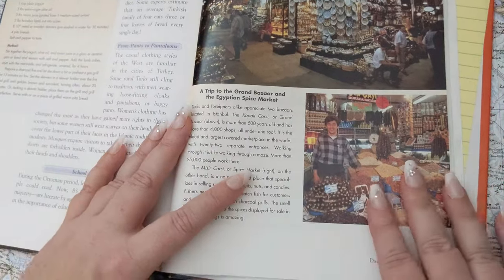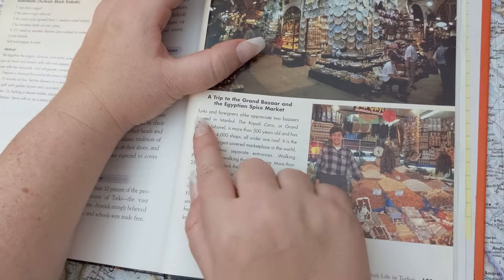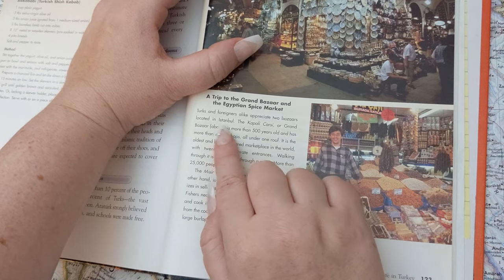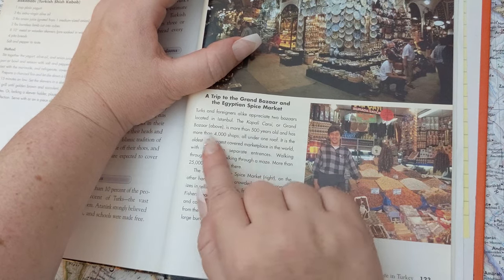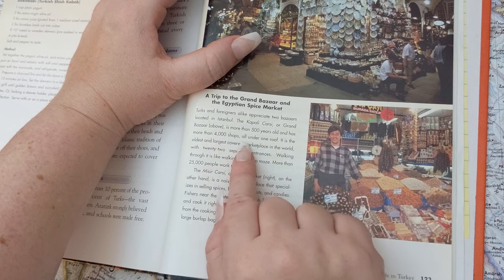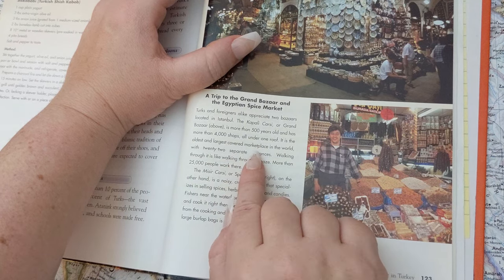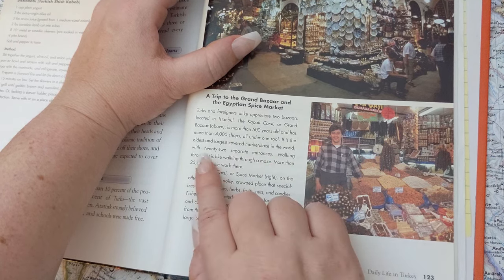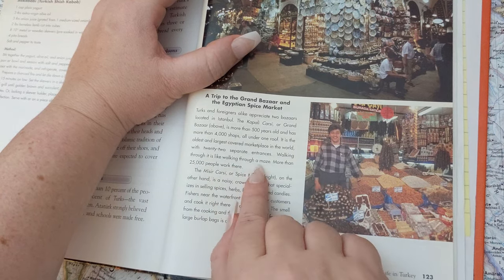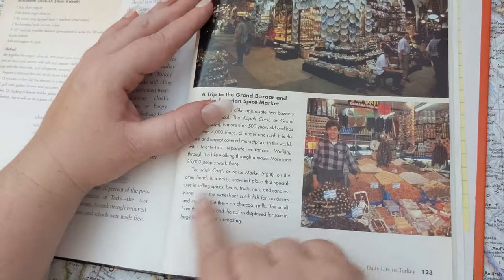That sounds really good. A trip to the Grand Bazaar and the Egyptian Spice Market. Turks and foreigners alike appreciate two bazaars located in Istanbul. The Grand Bazaar is more than 500 years old. It has more than 4,000 shops, all under one roof. It is the oldest and largest covered marketplace in the world, with 22 separate entrances. Walking through it's like walking through a maze. More than 25,000 people work there.